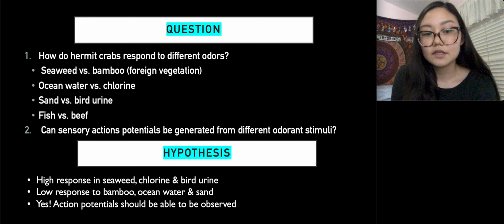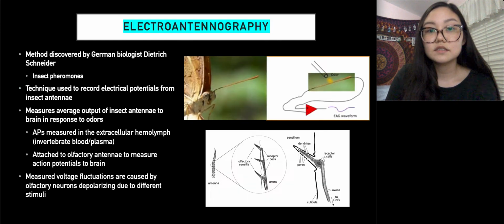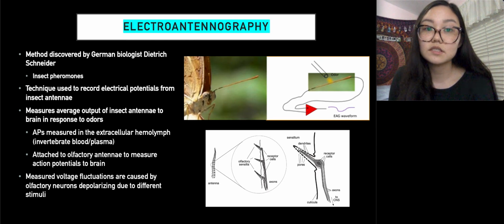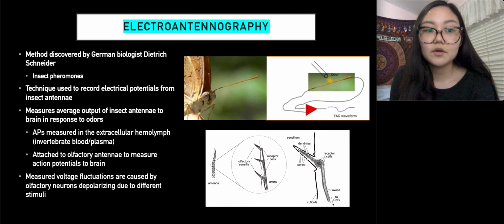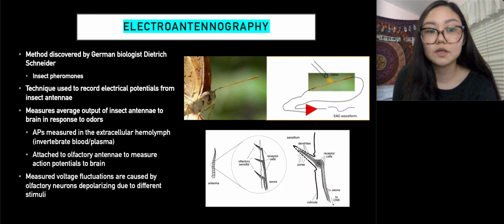And I do believe that action potentials can be recorded using certain techniques, and the technique I use in this experiment will be electroantenography. It was first discovered by the German biologist Dietrich Schneider in observing how insects react to different pheromones. It primarily works by measuring the average output of insect antennae to the brain in response to odors. So the action potentials are measured in the extracellular hemolymph, or invertebrate blood.